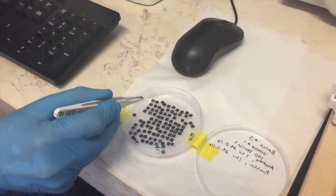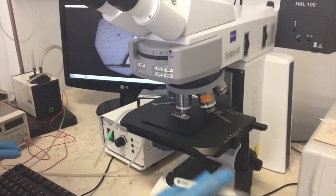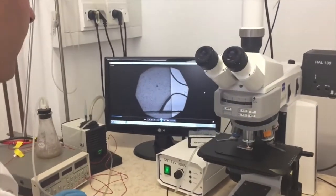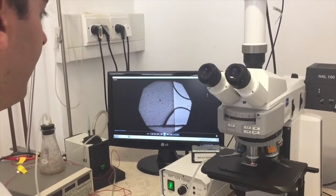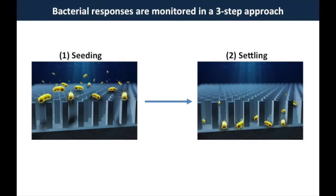We use silicon microstructures to optically track bacteria on photonic chips. We have named this phenomenon PRISM after the intrinsic phase shift reflectance measurements. More specifically, PRISM allows us to track changes in refractive index caused by the presence of bacteria over time. Using PRISM, we have developed a method of rapid antibiotic susceptibility testing.